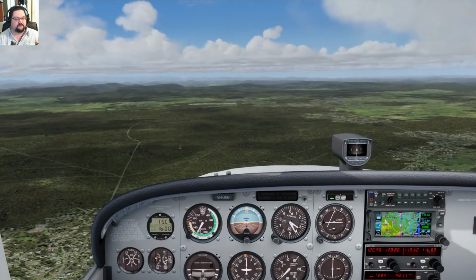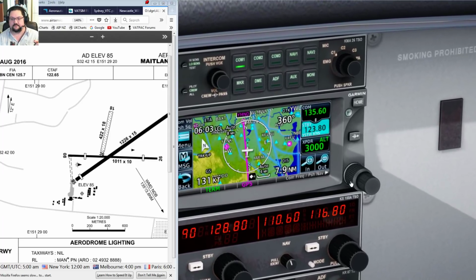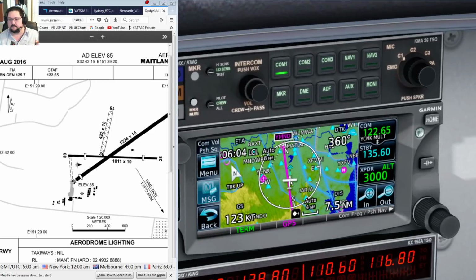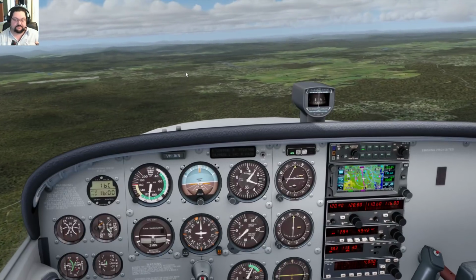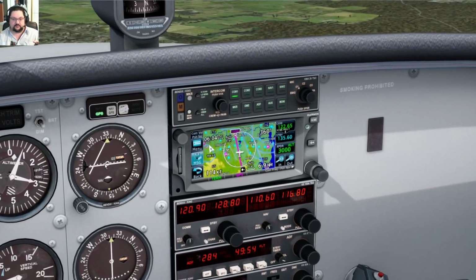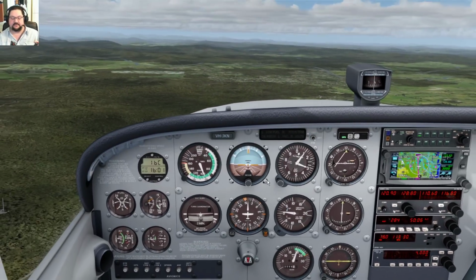Given that, we're about 10 miles out, so we need to broadcast. 122.65. Cessna Multicom. Traffic Maitland, Julie Kilo November, Cessna 172 is at 3,000 feet, setting for Maitland, runway 05 for position for an overflight of the field, then a left-hand downwind from the midfield. Estimating circuit time at 05. Julie Kilo November.